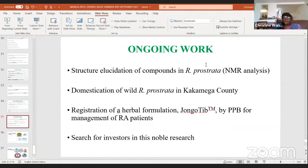So the ongoing work, I've not stopped. Whatever I've shared is what I did for my PhD work, but I'm still doing research on this species till today. I'm doing structural elucidation of compounds by using NMR analysis. For now, the structure of the compound stigmasterol is almost ready, and other compounds. I'm doing NMR analysis at the University of Nairobi to be able to get the actual structures of the compounds in Ruellia prostrata.